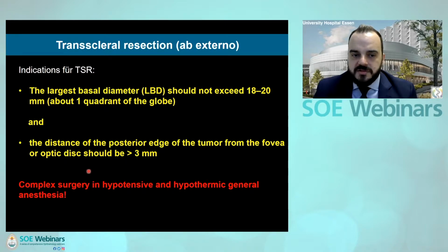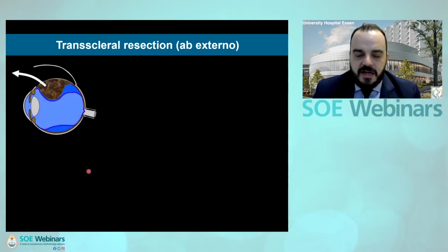The indication for the transscleral resection is a uveal melanoma with the largest basal diameter not exceeding 18 millimeters, which is about a quadrant of the globe, and the distance of the posterior edge of the tumor from the fovea or optic disc should be greater than 3 millimeters. We now speak about a complex surgery under hypotensive and hypothermic general anesthesia. That's why the anesthetist has to give us the green light.